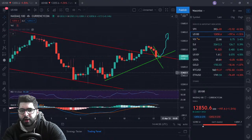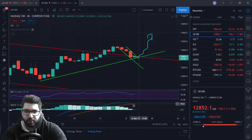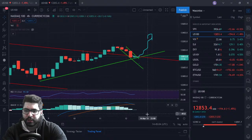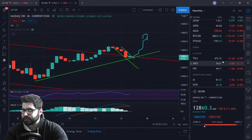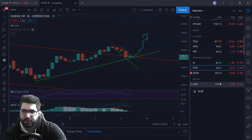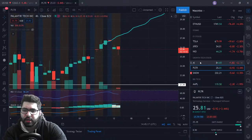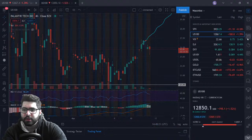Nasdaq is pulling back up. We're seeing a bit of bullishness, which is really good. It could be bouncing off the MACD, hopefully. Tesla at 678. I bought at 669, so very nice to be seeing that. What is happening with Palantir? Palantir is also coming back up slightly after it filled the gap. Nasdaq is pumping.